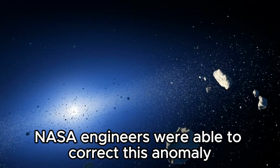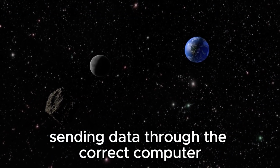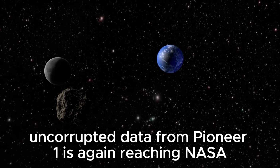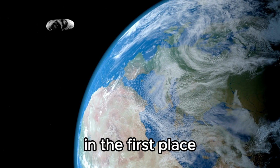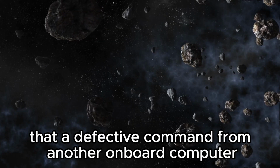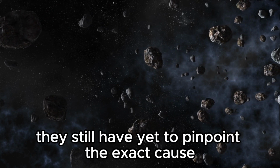NASA engineers were able to correct this anomaly by instructing the spacecraft to resume sending data through the correct computer. Thus, uncorrupted data from Voyager 1 is again reaching NASA. However, the question that remains unanswered is why the spacecraft changed to the failing computer in the first place. While NASA researchers have advanced a theory that a defective command from another onboard computer could have triggered the odd behavior, they still have yet to pinpoint the exact cause.